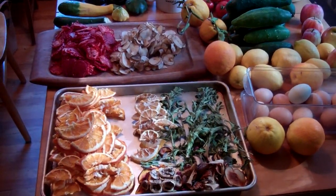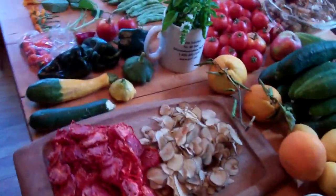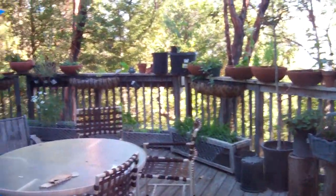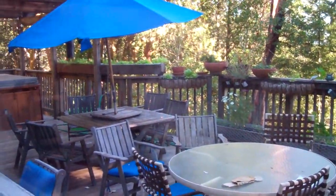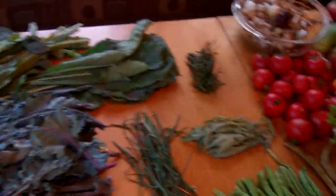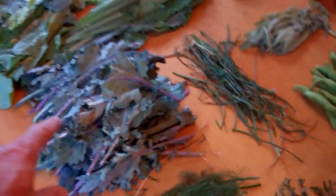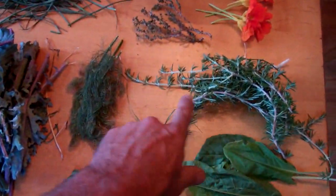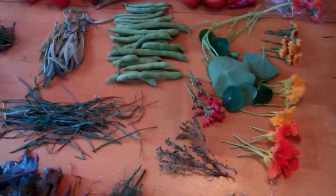I didn't add the lettuce. I've got a lot of lettuce still outside growing in the garden here. We have a number of potted plants all the way along here. There's a whole bunch of lettuce back over there, so I'm going to harvest that. And I've got quite a bit of kale here, which I'm going to turn into some sort of a green dish. These are all herbs and spices that I've picked.